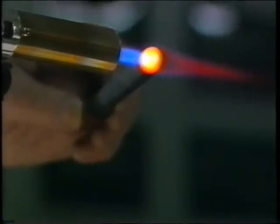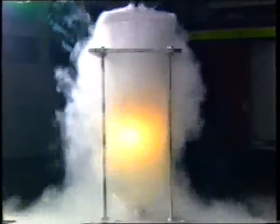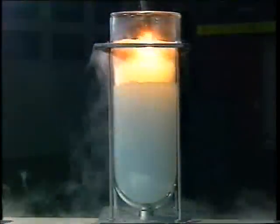This graphite rod is also made of carbon atoms. It too reacts violently with liquid oxygen. When two or more elements combine together chemically, they form a compound. Solid carbon and liquid oxygen react to form carbon dioxide. The liquid oxygen is so cold that instead of being a gas, the carbon dioxide is a white solid.